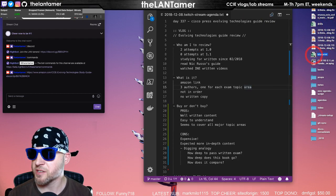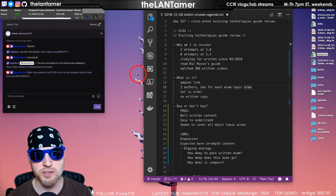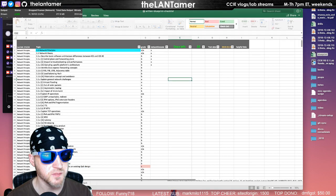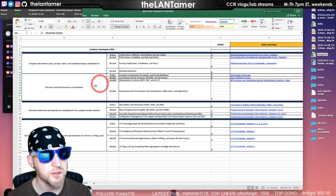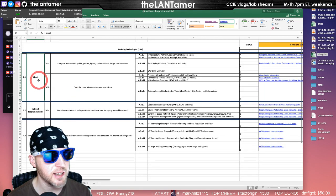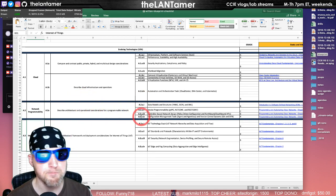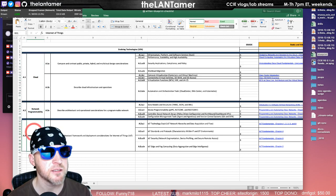There are three authors, as you may or may not know, for the Evolving Technologies section in the blueprint, which I have a copy of here in Microsoft Excel. Yeah, this Evolving Tech 1.1. As you may or may not know, there are three sections, right? Cloud infrastructure and operations, architectural, and, well, we'll just say cloud, network programmability, and Internet of Things.